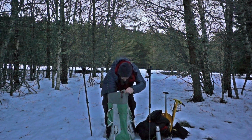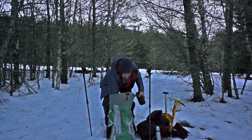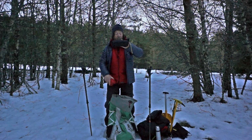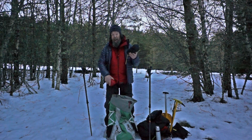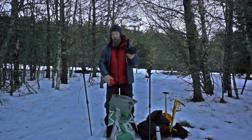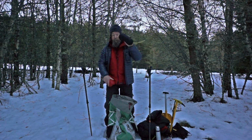And then at the bottom are also items I rarely use and hope not to use. A bivi bag, waterproof breathable bivi bag, not one of the orange plastic bags, which might be alright in summer, but I wouldn't fancy being in one on a long winter night in the cold. You get condensation in them, they're awkward to use, they're easy to tear.